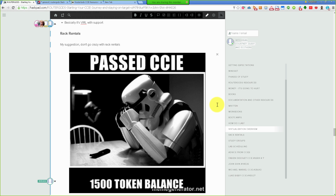So that's kind of the picture. You pass CCIE, now you have 1,500 tokens. What do you do with them? I guess you could let a friend use them. You can't cash them out. Now, one thing that happens with rack rental tokens is INE devalued the tokens. It was almost like 2 to 1 or 1.5 to 1. So the tokens that you purchased got you a lot less time after a certain date. They did this a couple years ago. So just remember, once you have tokens, you're locked into their system and at their mercy of what they want to do.